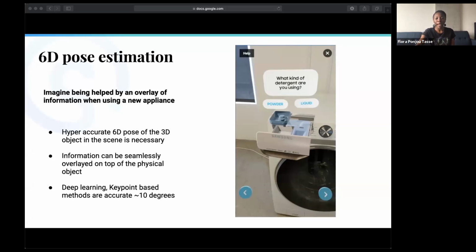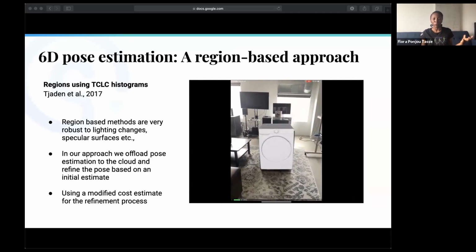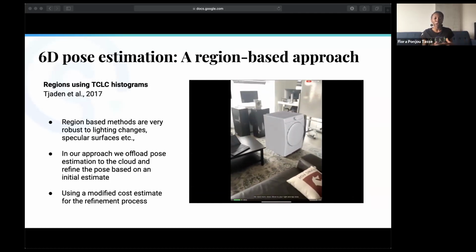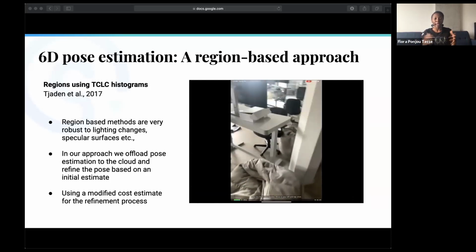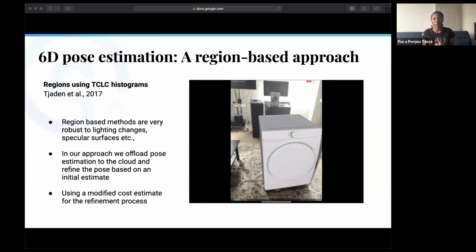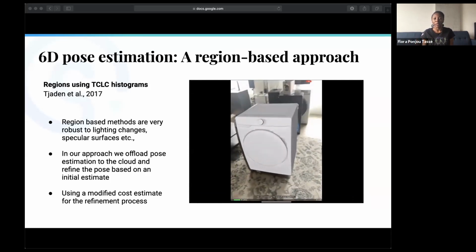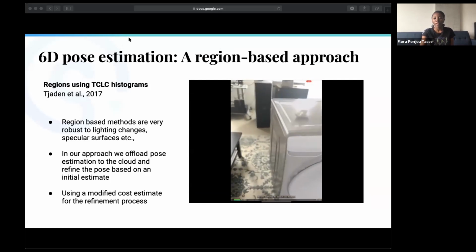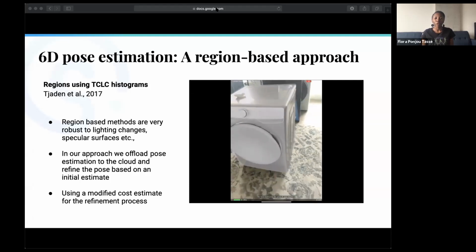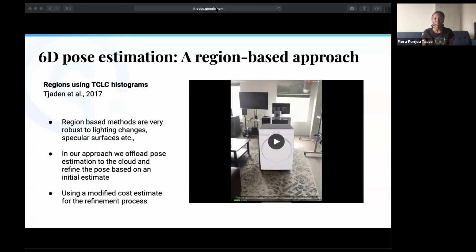And so what we had to look at are more region-based methods where you can start off from an initial position and refine that position based on the data in the image, or in this case in the video. This has some connections to the model fitting work that Jamie was talking about earlier this morning, except that in this case, you don't have any depth data, you only have RGB images to work off. So in this case, you can see how after the fitting, you have a really nice 3D model aligned with the actual washing machine in the scene. And we are using this type of algorithm to then create 3D content around this type of appliance.